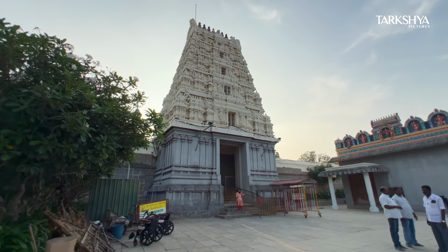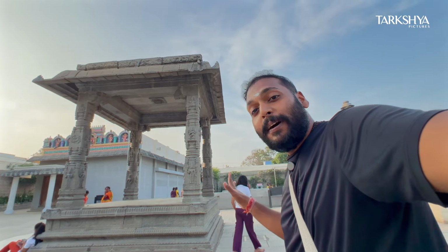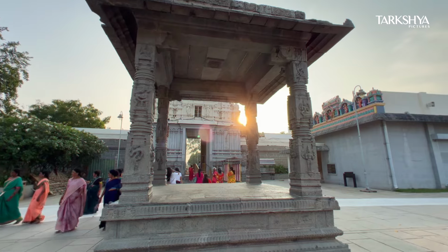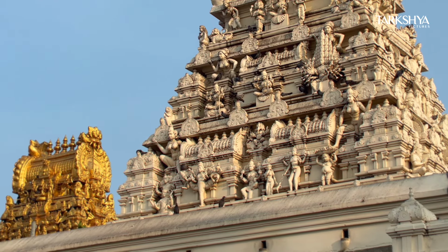And here we can see an amazing Gopuram which is known as South Gopuram. In front of the Gopuram we can see a 4-pillared Mandapa, and next to that is the amazing Tirtham. It's called Pancha Tirtham. There is an amazing thing about this Mandapa. On the Janma Nakshatra day of Devi, the Vigraha is kept at the center and decorated with lots of flowers. That would be an amazing view, right?